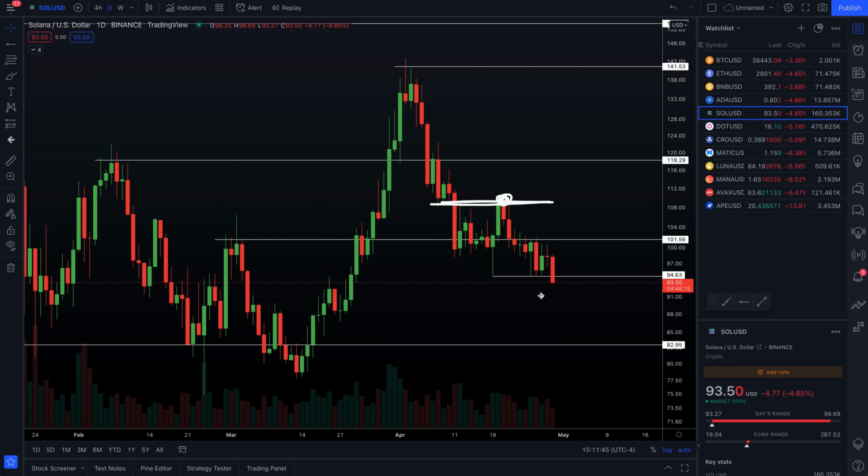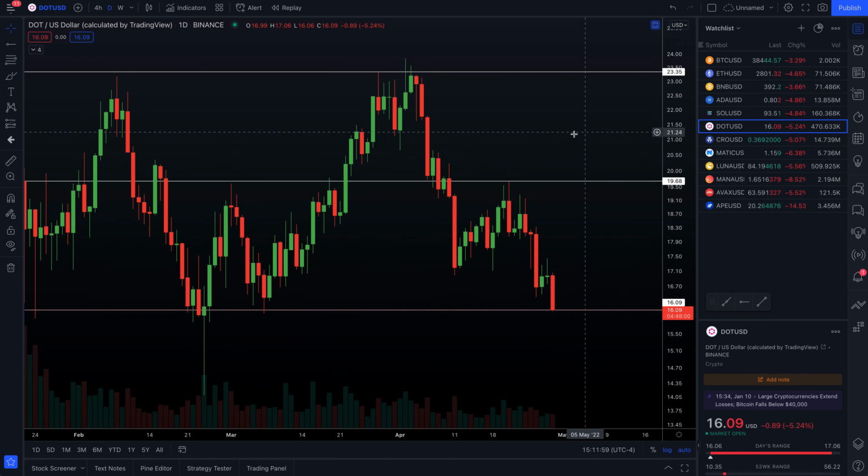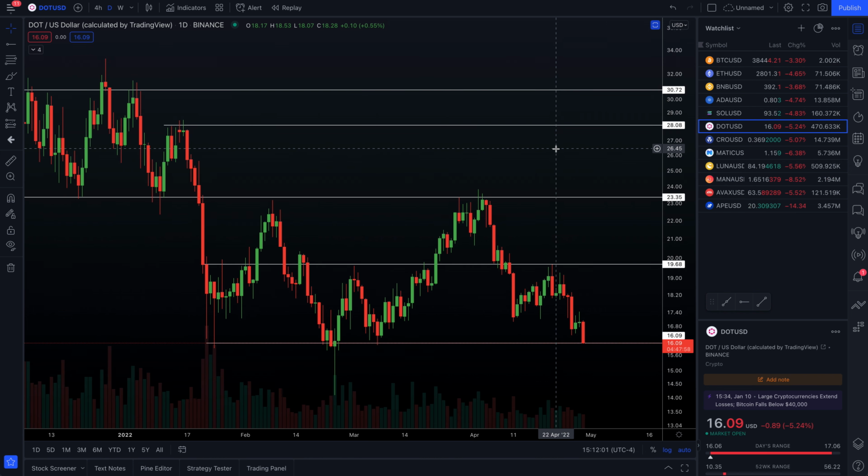So that's what we've got to the long side. Again, downside down here at 83, just like we've talked about in Cardano. If you were looking to scoop it up long down here, I wouldn't call you crazy. Tight stop, looking for a dead cat bounce and a retest of the flush point there could also be a trade idea. Next up, Polkadot.